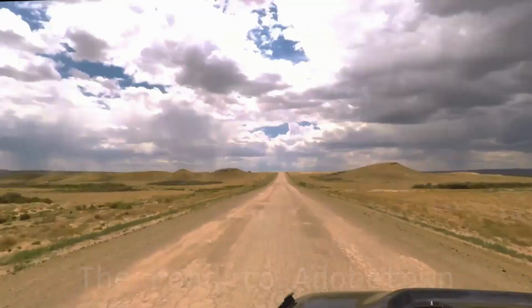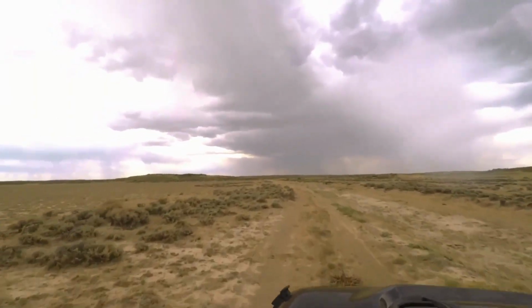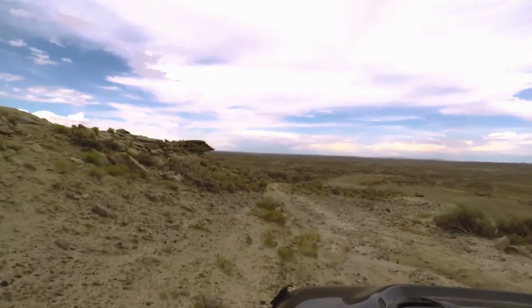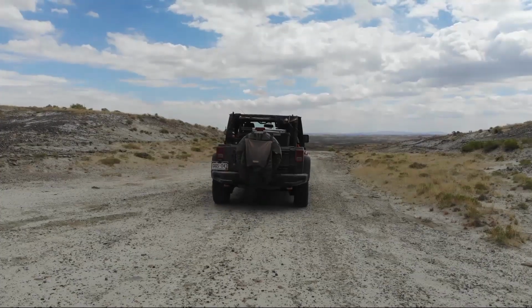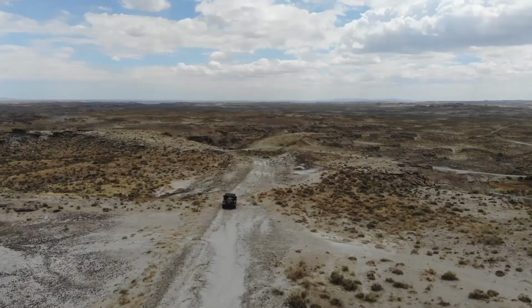Today, Fluffy Dog and I are headed back to Adobetown, which is a really cool place in the middle of nowhere in Wyoming. It's in between Rock Springs and Rawlins off of I-80. If you're driving on I-80 through Wyoming, it looks like there's absolutely nothing beyond all the sagebrush. But if you get off of the highway, there's actually a lot of really cool things. One of them is Adobetown. We are headed back there today. Gonna camp out there for two nights before heading up to Jackson to see the folks.